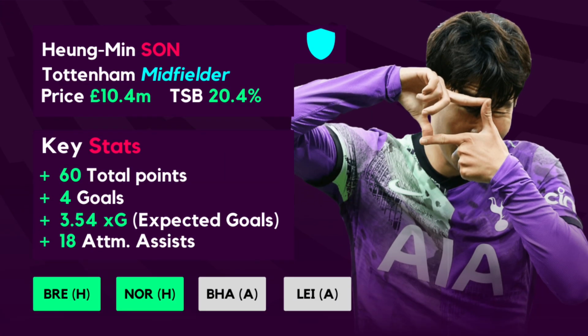Now on to the hold options. Heung-min Son does remain as a hold option once again, as he has been there for 2 consecutive game weeks.